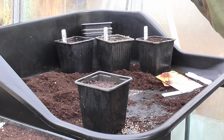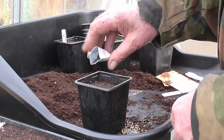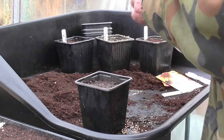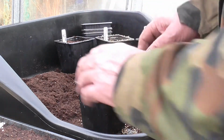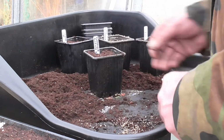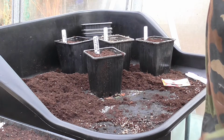I'm not going to sow too many, just want a small clump of them, but I'm sure I'll find a home for the rest. Yeah, a couple of dozen in there, that'll do me. And a fine covering. And the label. See, all these will go into a propagating unit. The tray of Alison and Mesembryanthemums, they'll have a perspex lid over them.